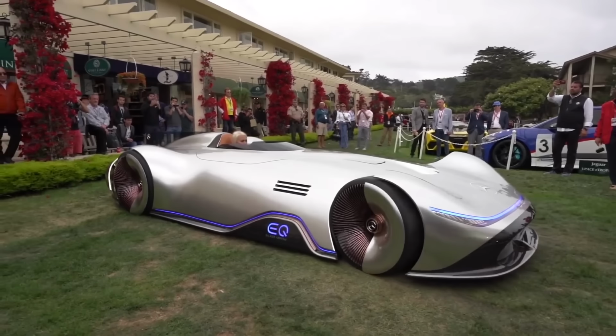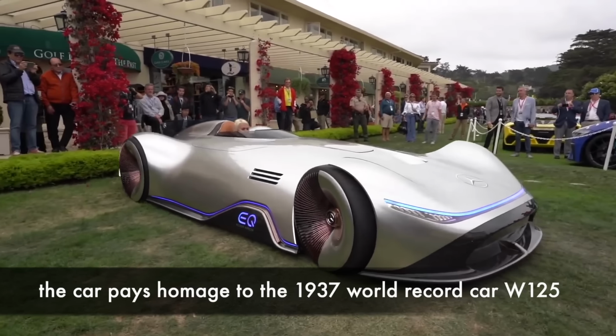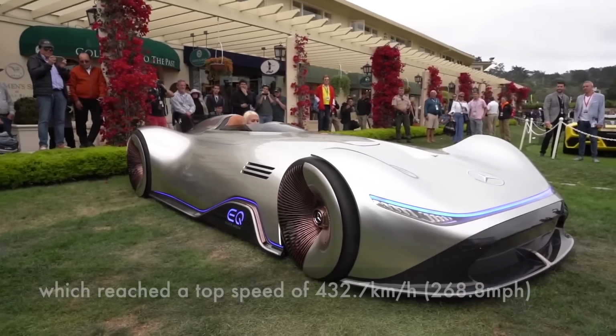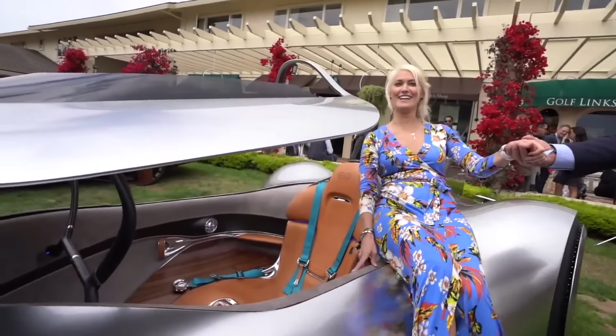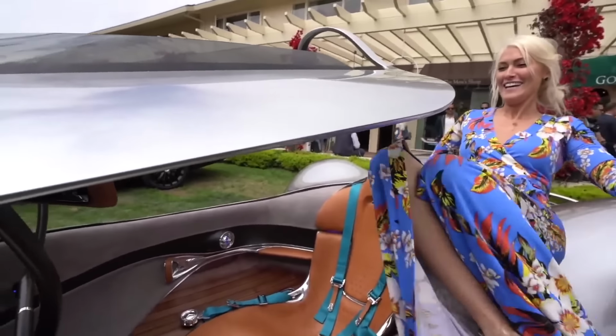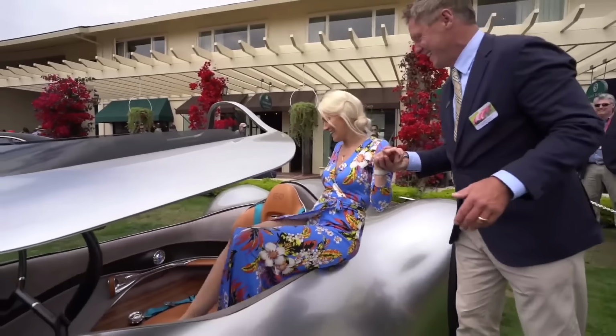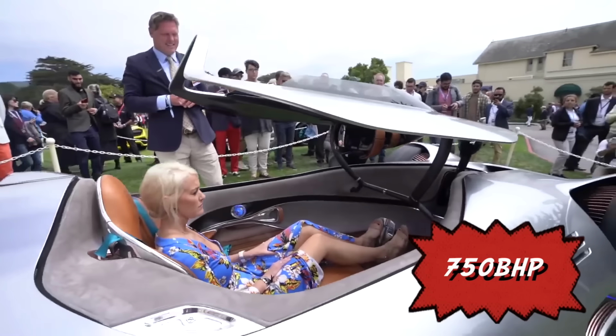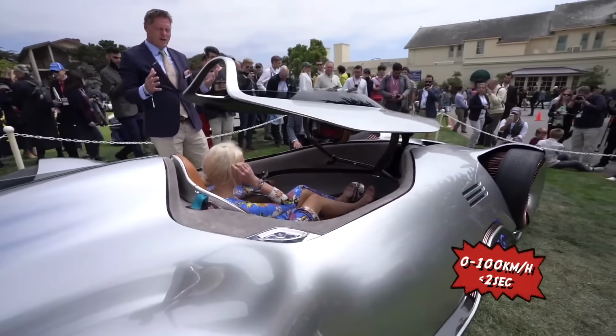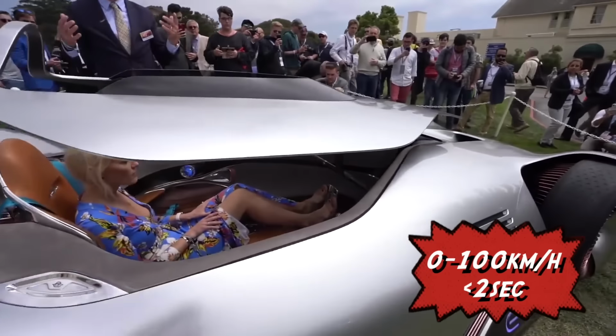The EQ Silver Arrow is in Dubai. How is this gonna work? Use your head. Okay. That looks very. Yeah! Yes, and I still have got all my dignity intact. And then you will see how it actually embraces you.